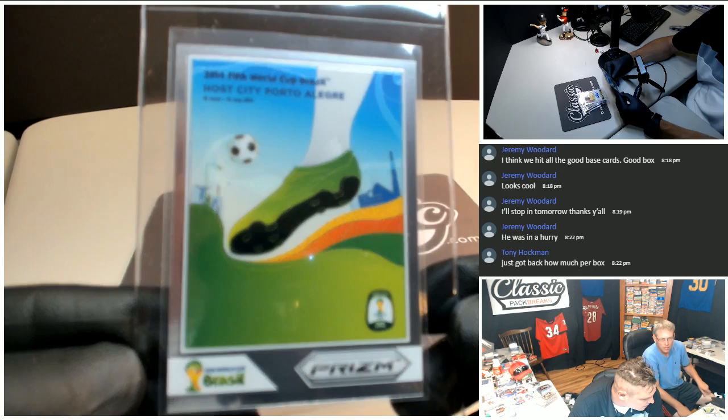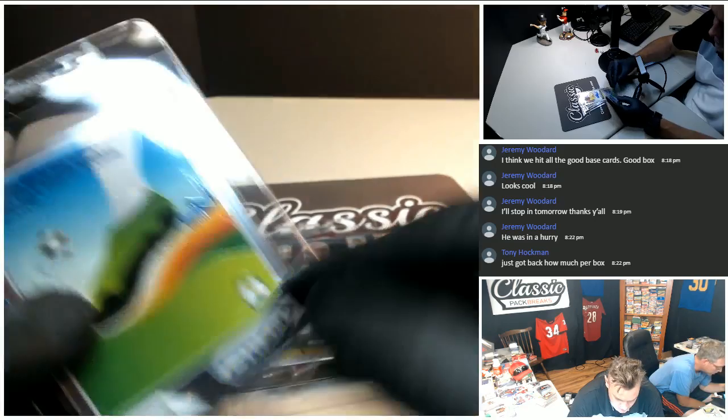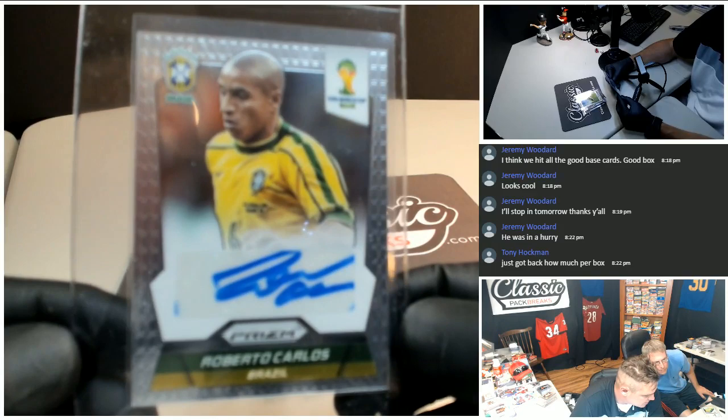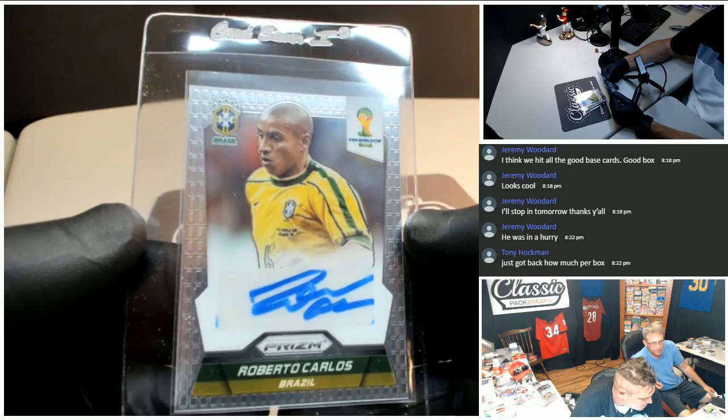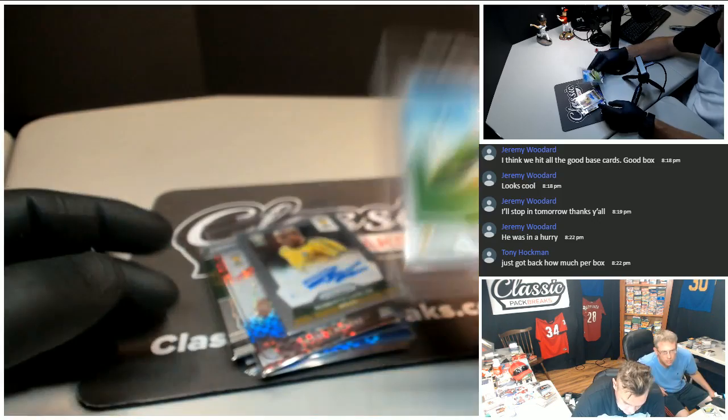Insert card there. Hey, what's up? Tell me, the soccer's $145 a box. Yeah, we changed it from a case break. We're gonna do it by the box. Jeremy went ahead and hopped on. Check it out. First box. Roberto Carlos Auto, Brazil. Sick. And he got a host city card as well. That's great. Those are neat.